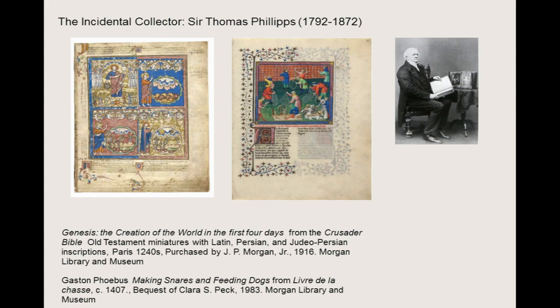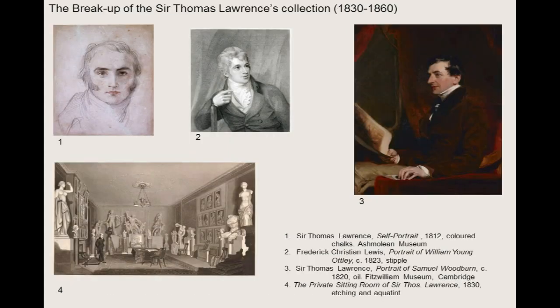Now, I have to digress slightly in order to tell you the sad history of Thomas Lawrence's collection, which causes anybody who works at the British Museum deep sadness, because it's a tragedy. We were offered the whole of Thomas Lawrence's collection in 1830 for £18,000, and we didn't buy it, and we should have done. So Thomas Lawrence, as all of you know, is the great fashionable portrait painter of his day.